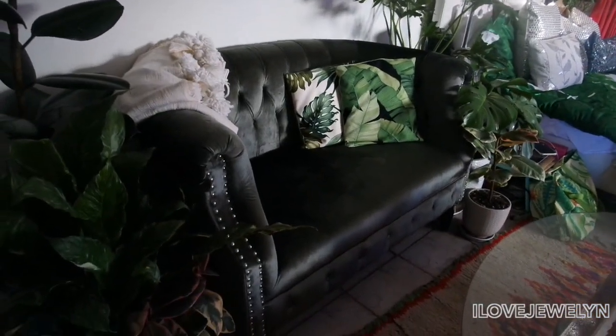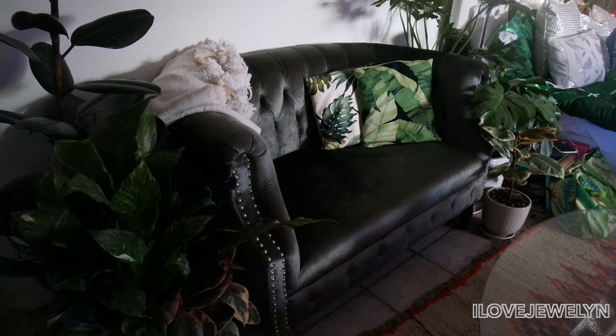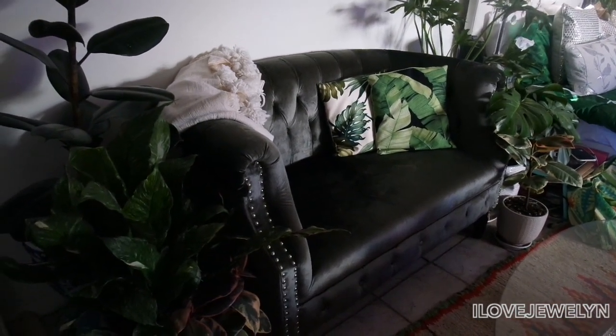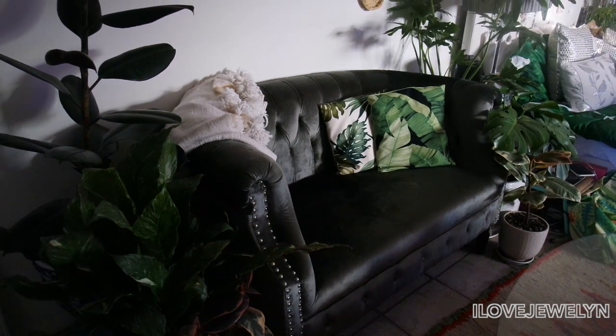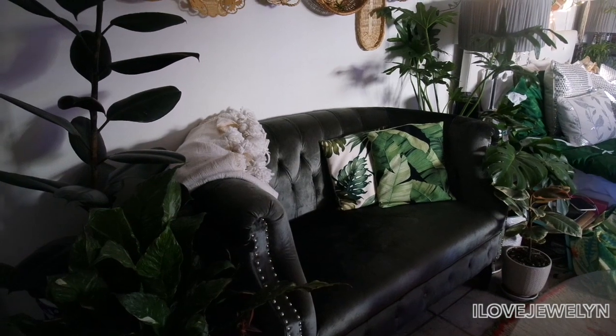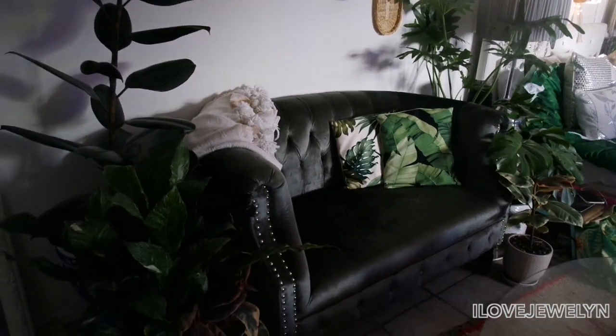I love it so much. This is the fourth one that I ended up ordering online. I can't believe it took 1 month to arrive here. I have my pillows that my grandma made for the channel on there, along with one of my throw blankets, which I got from Marrakesh, Morocco. So that's my little love seat.